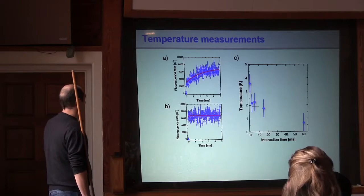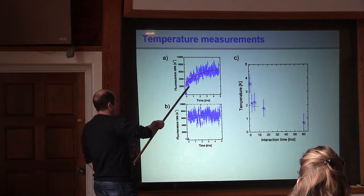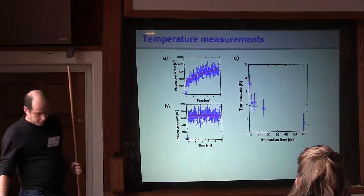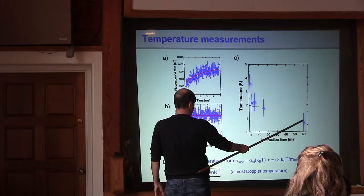You see here these error bars, they are quite large, which are basically limited by the photon shot noise in these fluorescence measurements. This is a bit of a downside of this measurement, so this point here is greatly exaggerated. So we can use different techniques to estimate the temperature down here. And we see that this point indeed has 2 millikelvins, but whatever, 500 millikelvins.